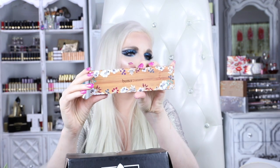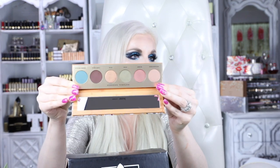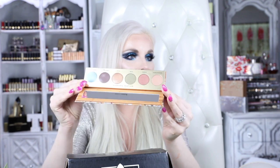Then we have a Butter London Natural Goddess Eyeshadow Palette that retails for $32. This looks so beautiful. But I really don't need another eyeshadow palette, so I will give this away. Oh, it does look really pretty. You guys have no idea. I'm so behind on all of my eyeshadow palettes. Like, so behind. It's bad how many palettes I have.